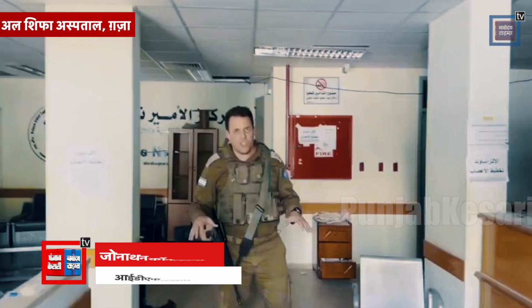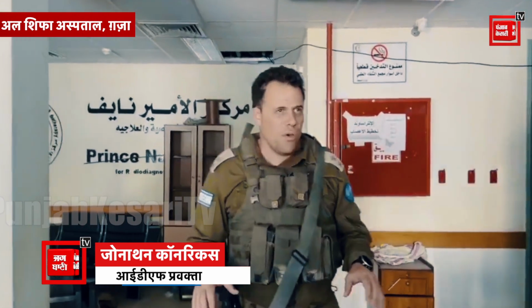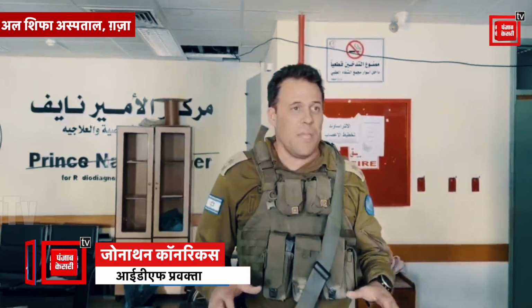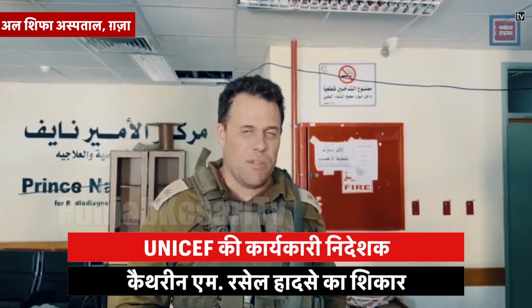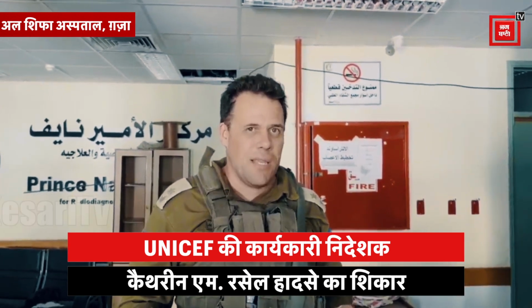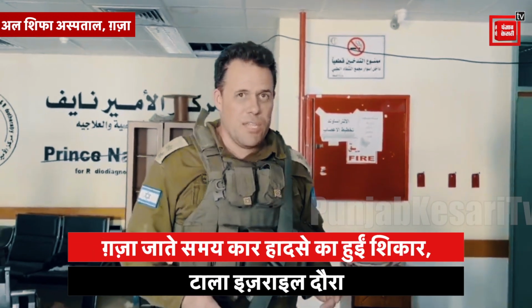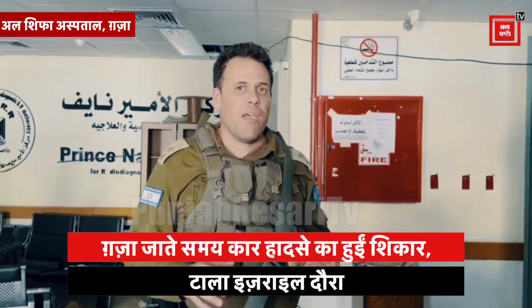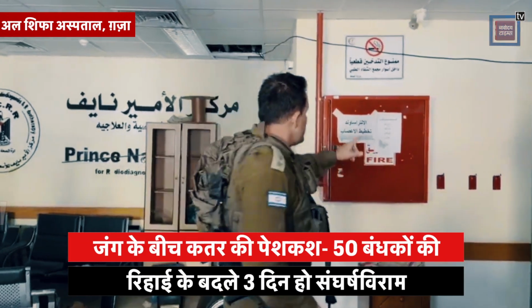MRI center of the Shifa Hospital. Israeli troops breached here a few hours ago, and we have cleared the area, make sure that it's safe. And a few of the most interesting things that we have found totally confirm, without any doubt, that Hamas systematically uses hospitals in their military operations in violation of international law. And what we have found, I think, is only the tip of the iceberg. Let me show you a few examples.